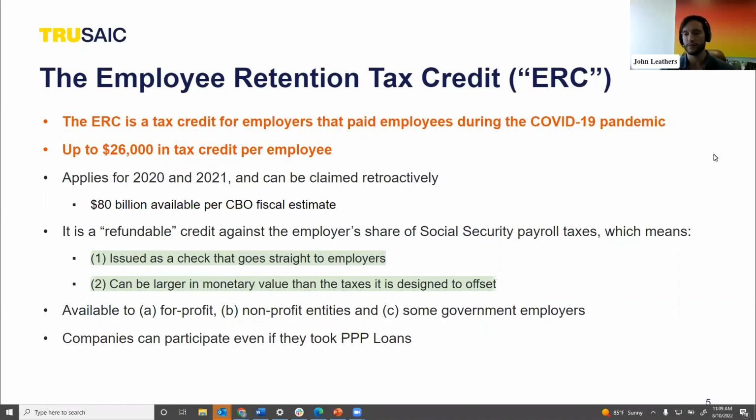But for now, the big takeaway is the PPP loan program was great. You are able to participate in the ERC even if you participated in the PPP loan program. And unlike the PPP loan program, ERC funds do not need to be repaid to the government, and there are no limitations on how they can be spent.